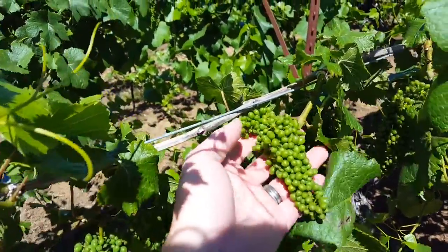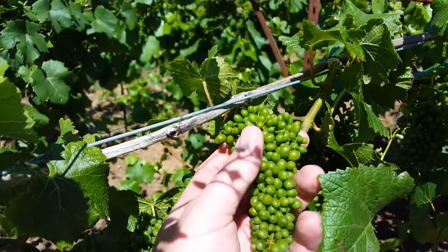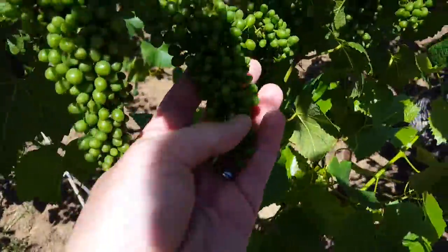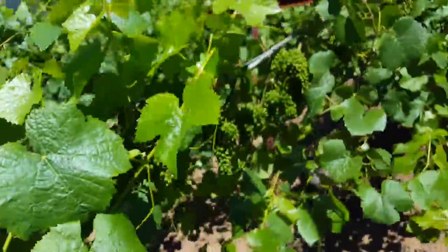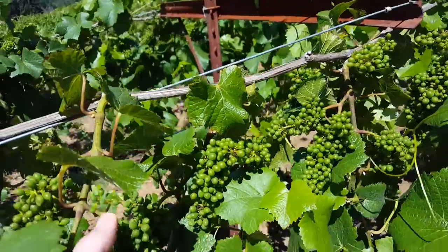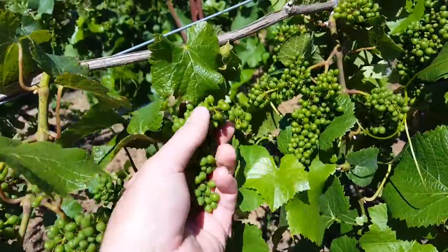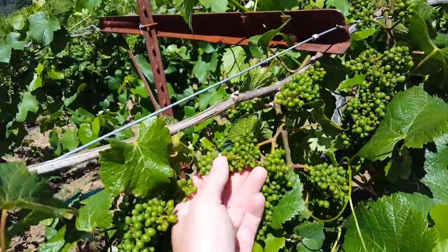As you can see here, the grapes are in a phase that we call pre-bunch closure. So as the grapes grow together now, they'll form a bunch, and as long as there's a little bit of space left in between the berries, we're still not quite at bunch closure yet. Bunch closure will be the next step in the process, and we're going through right now and counting clusters to see how many clusters we have this year out there compared to last year and previous years.